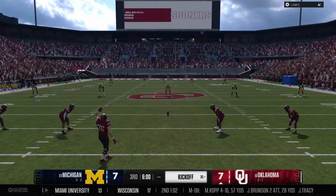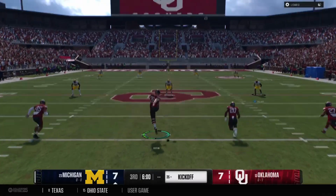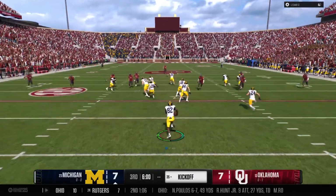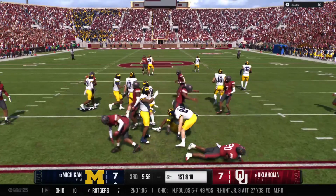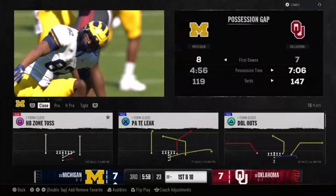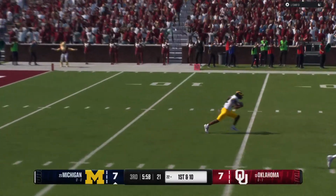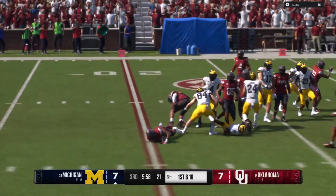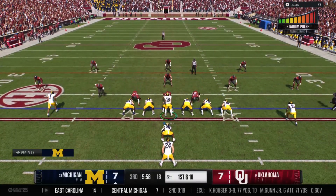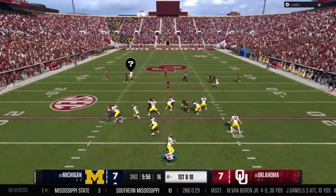And the Sooners will kick it away first, and we'll start the second half. From inside his own 15, let's see how far he can get. And the returner will be brought down. Michigan ready to get that offense rolling again. First drive of the second half, always fun to watch. You see what type of tweaks were made at the half.